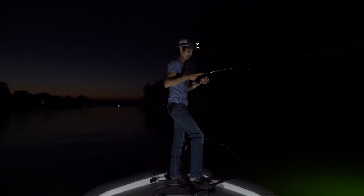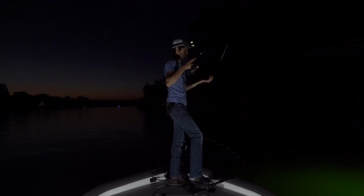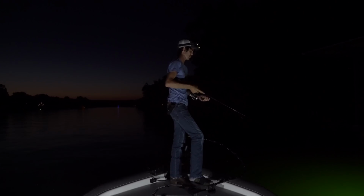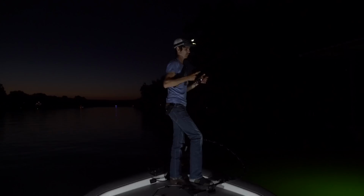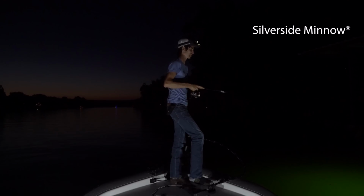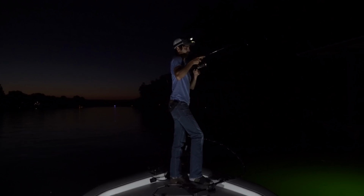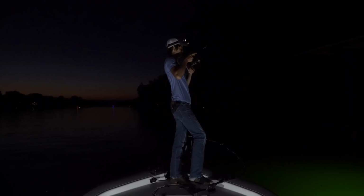That at least gives me some hope for the crappie minnow. Sure, if they hit a jig, they'd hit a glass minnow. I'm feeling more confident with this thing now. That's not a crappie. That's not a crappie at all, y'all. That's a bigger fish.